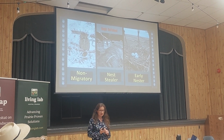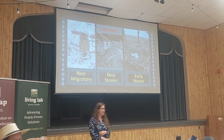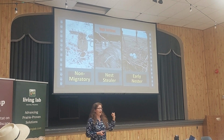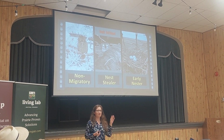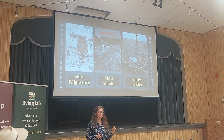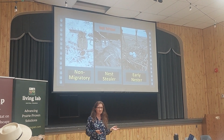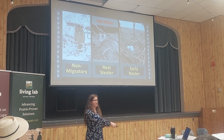They are non-migratory, so even in the northern part of their range, they are here all year round. They do not build their own nests. They don't even maintain the nest they use. They just steal it from other birds. And they're such early nesters, they do it before the other birds even arrive back from migration. So even here in Saskatchewan, they will be nesting as early as late February. During my field work, it was not uncommon to see females on the nest with snow accumulated on their backs. So very hardy birds.